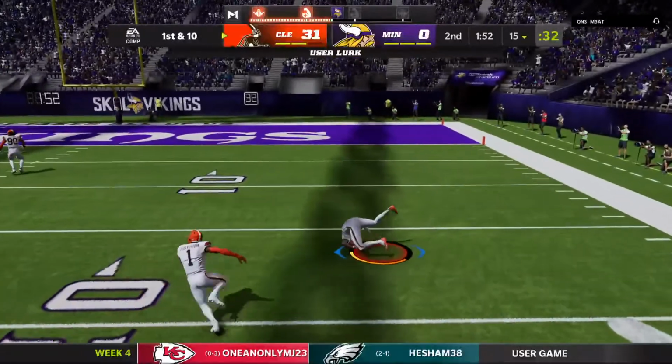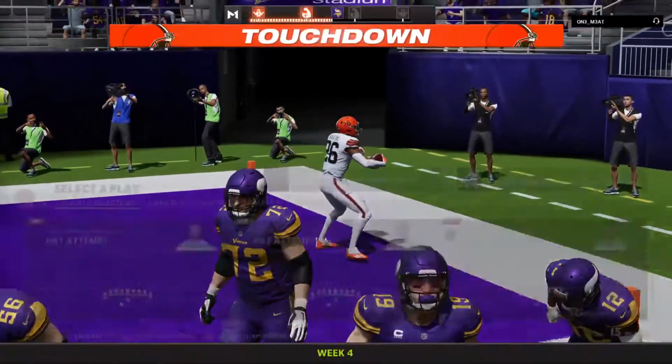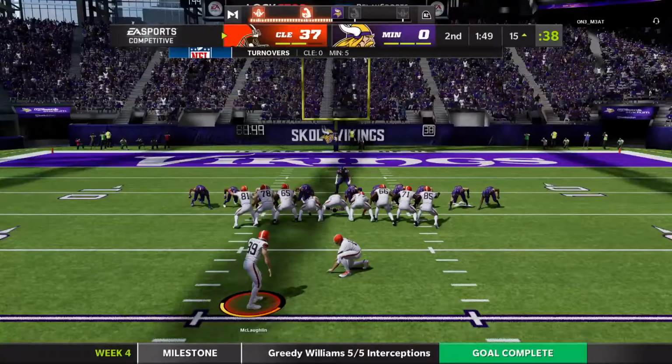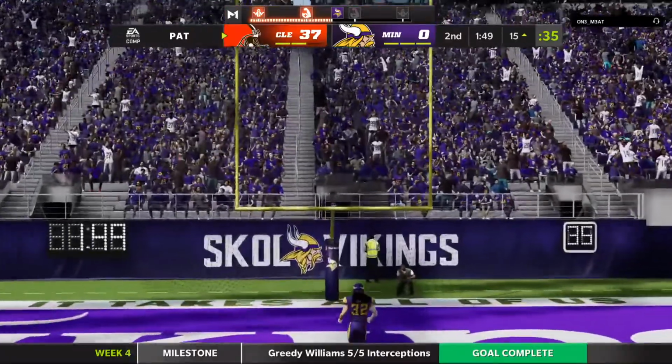And my goodness, another interception. Greedy Williams picks it off. And he takes this one back into the end zone. And the Browns defense has a touchdown. Make it back-to-back weeks now with a pick-6 for him. He had one a week ago.